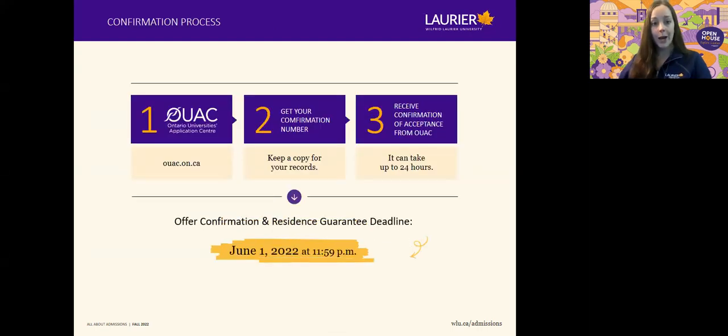So you've applied, you've received an offer, and now you want to confirm your offer. To confirm an offer of admission, you log back into UAC, and from there you can confirm any offer of admission that you have. Follow the confirmation process through to the point that you receive your confirmation number, and keep a copy of that confirmation number for your records.